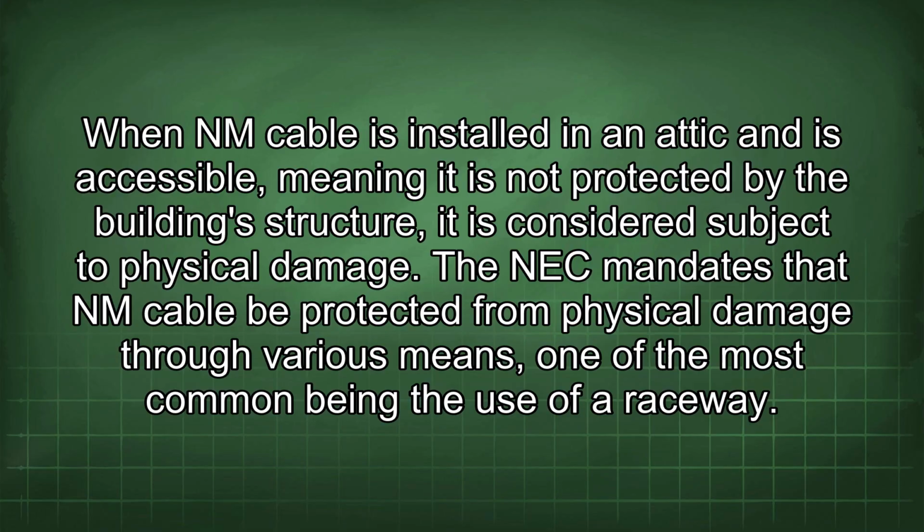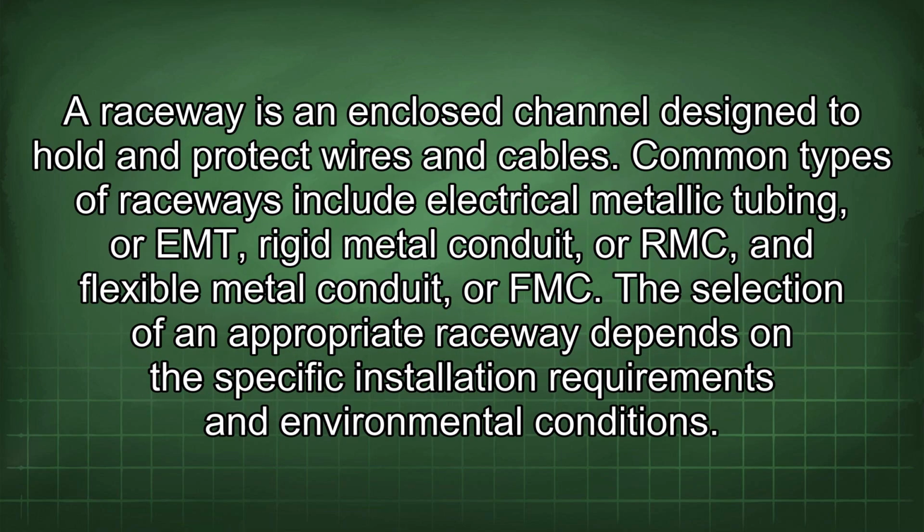The NEC mandates that NM cable be protected from physical damage through various means, one of the most common being the use of a raceway. A raceway is an enclosed channel designed to hold and protect wires and cables. Common types of raceways include electrical metallic tubing, or EMT, rigid metal conduit, or RMC, and flexible metal conduit, or FMC. The selection of an appropriate raceway depends on the specific installation requirements and environmental conditions.